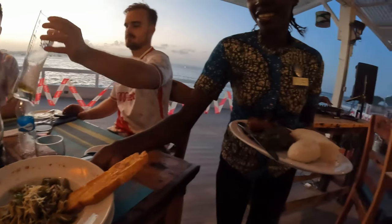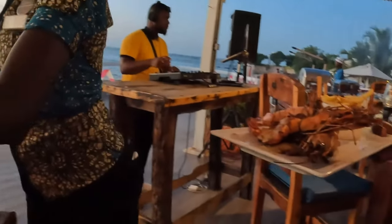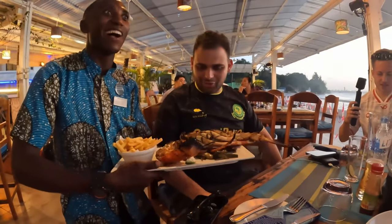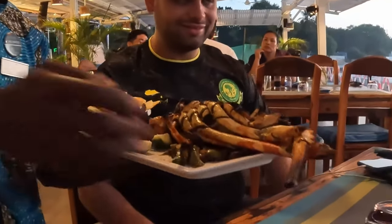Oh, the seafood pasta has arrived. Wow, look at those prawns, fresh out of the ocean right there. The man is eating like a king.